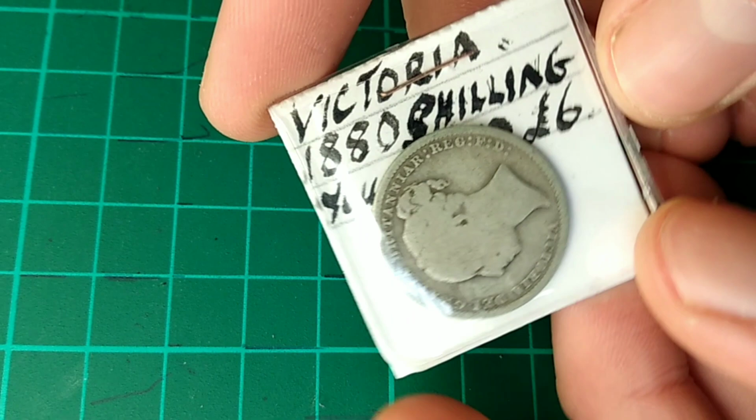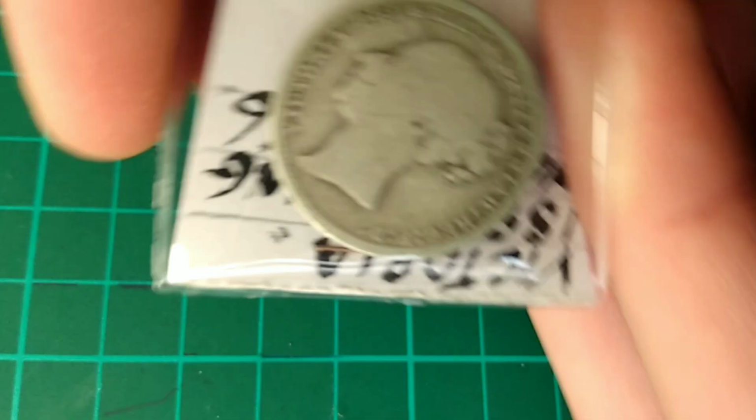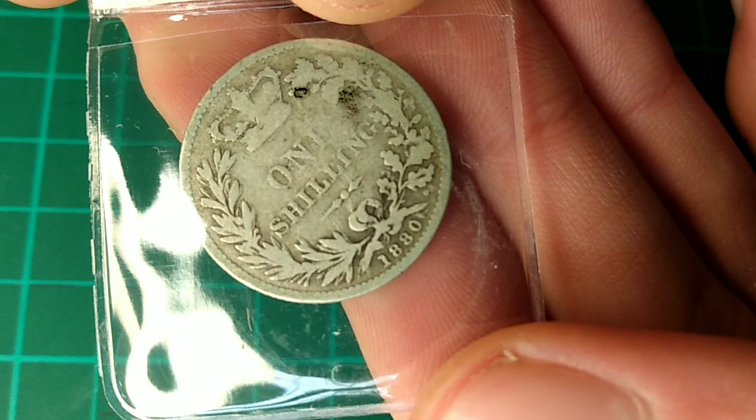The next coin up is also a Victoria one. As you can see here, if I show you the label, there's a Victoria 1880 shilling featuring the young head. So here is the young head. As you can see, it's quite nice condition. It's quite worn, but it's also a nice colour with not much dirt on the coin. And on the reverse of the coin, we see here the usual design by Jean-Baptiste Merlen, and the date 1880 is quite clear at the bottom.